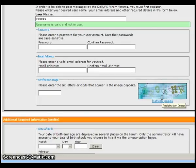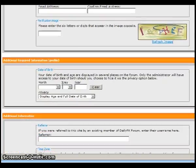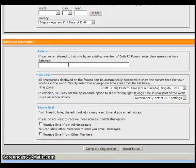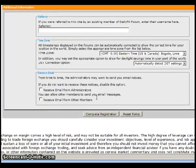It helps with security, but I would suggest just going ahead and keep on clicking that refresh image until something comes through that you can actually identify and see. Then you can go ahead and enter your birthday, but you can decide whether or not to display that to other forum members. And then also, if you were referred by somebody, you can enter that information there. The time zone, that should default to your computer, but you should double check and make sure. And then you can opt in, and I would suggest opting in for these emails in terms if the administrators want to go ahead and send you some notices about the forum, and then you would complete registration.